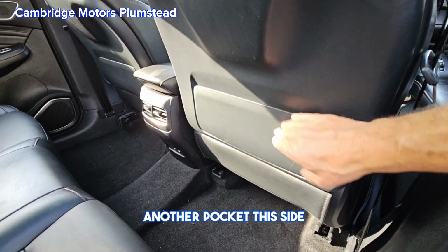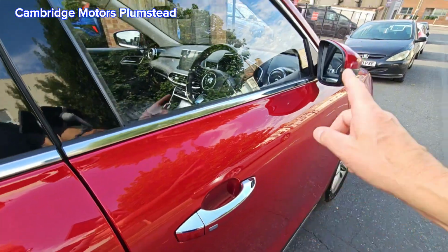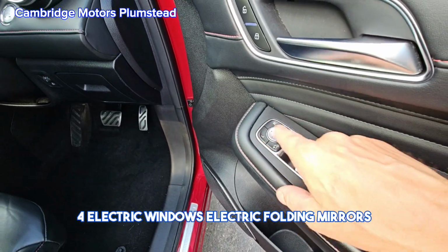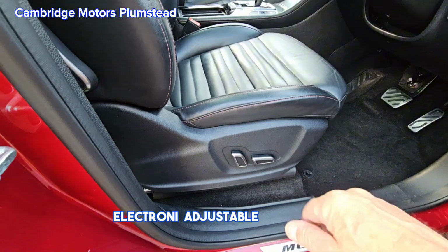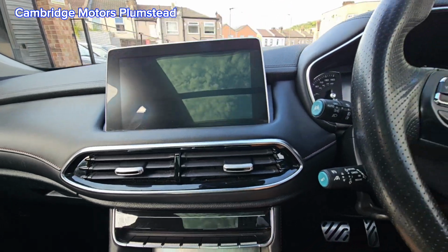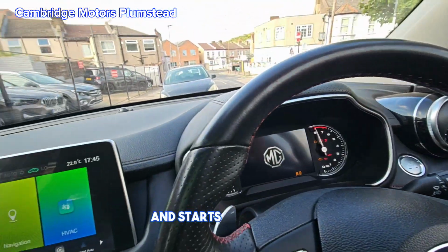Another pocket this side. Keyless. Four electric windows, electric folding mirrors, electric mirrors, lock, unlock. Electronic adjustable driver's seat. To start the vehicle, you put your foot on the brake and you push this button here. That starts the vehicle.